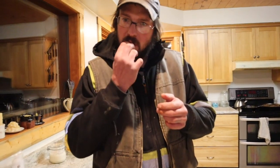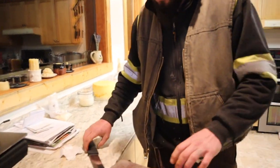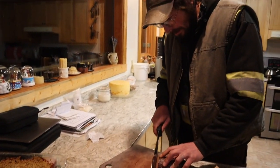It tastes a little bit like summer sausage or garlic coil. That's yummy. It's good. Okay, guys, we gotta put that away. Dinner's ready. It's dinner time. It just has a bit of casing on it.